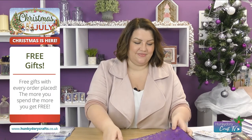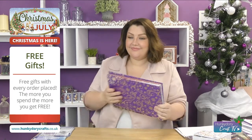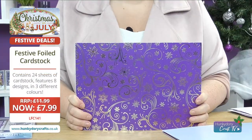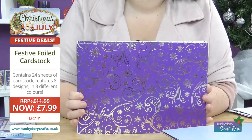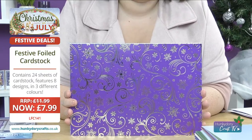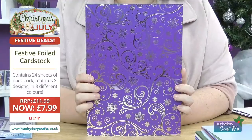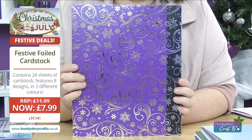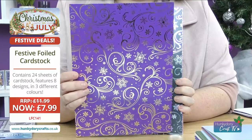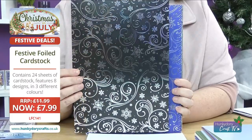Oh yeah, so exciting. We have first up our glorious festive foiled cardstock. This contains 24 sheets of cardstock featuring 8 different designs in 3 different colorways. Now these are going to be those beautiful festive colors, either foiled with gold or silver. So this is the purple. Oh, I love foiled that. With the gold. And then we've got it on the black with the silver.